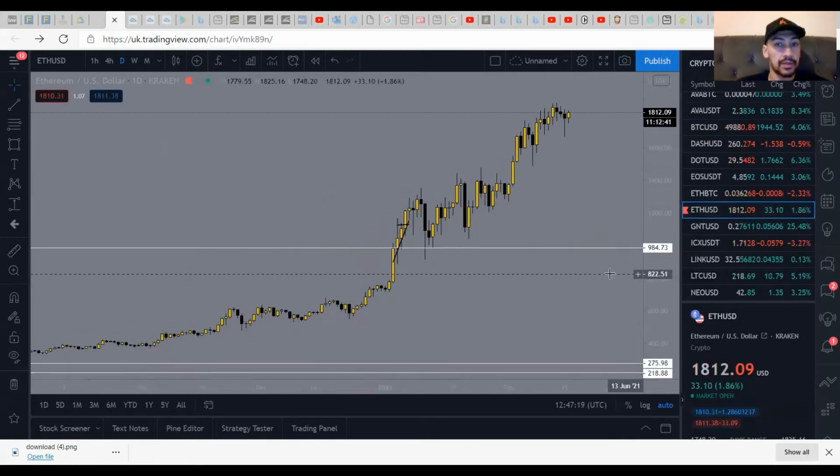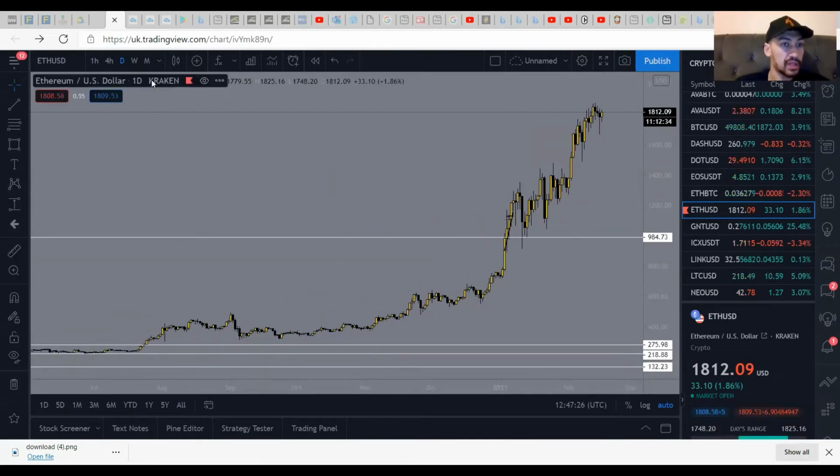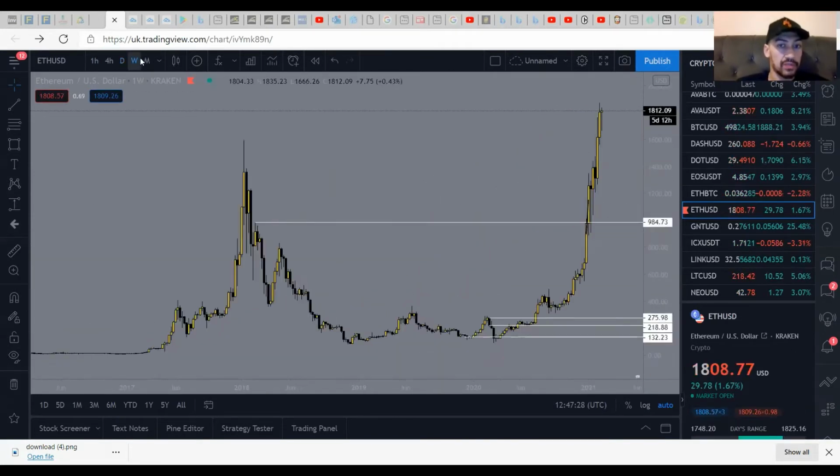Ether. We had a big dip in Ether here. Let's draw out some levels, guys. Get the monthly chart. Ether looks lovely, the price action. Really, really nice.